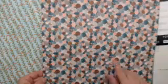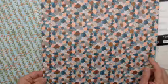Nice big sheet. On the opposite side, we've got some really awesome, this looks like rocks to me, like right when you go to the beach, you see all the different rocks and shells and so on. So this is a really interesting pattern as well, something totally different.